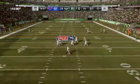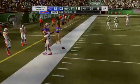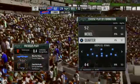He's back to throw. That's going to be caught by Samuel. And he gets this to the other side of midfield across the 45 before going out. 12 yards that time and a Bills 1st down.